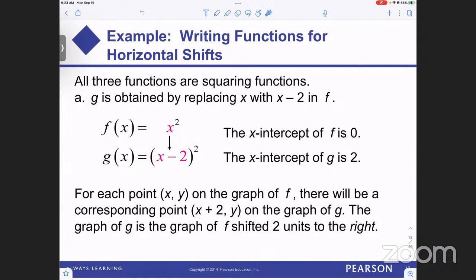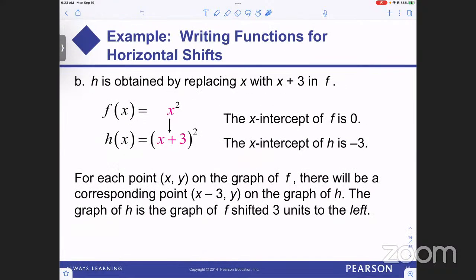right? So for each point x, y on the graph of f, there will be a corresponding point x plus 2, y on the graph of g. So the graph of g is the graph of f shifted 2 units to the right. Okay. So to go from f to g, we shifted to the right by 2. To go from f to h, we shifted to the left by 3, right? And it's a similar argument for this slide, okay? So that was just kind of recapping there.